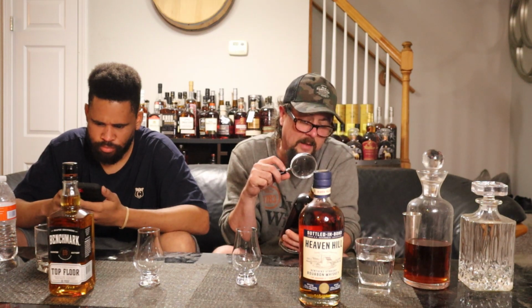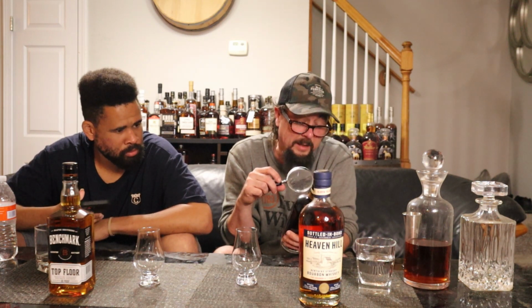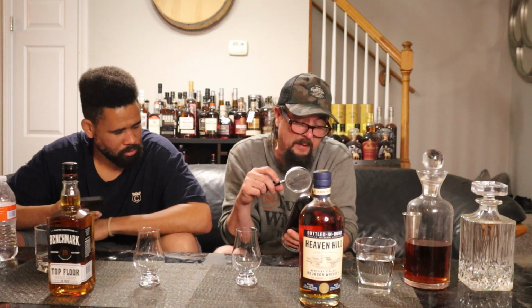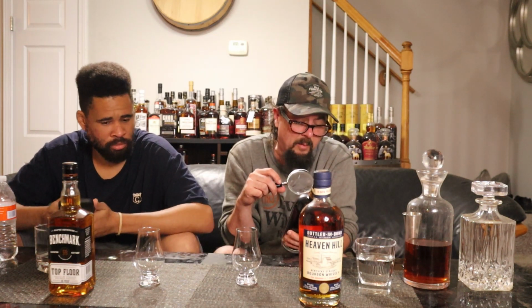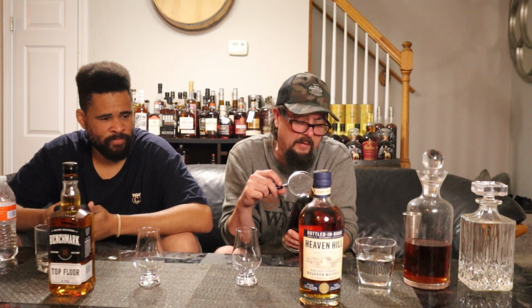I'm getting old. So, it says here on the back, the 16th edition of the Parker's Heritage Collection consists of 67% 13-year-old Kentucky Straight Bourbon Whiskey that has been double-barreled and then blended post-aging with 33% 15-year-old Kentucky Straight Bourbon Whiskey. The 13-year-old bourbon was aged on the 5th to 7th floors of Rickhouse Q and was then rebarreled in new American white oak barrels with a level 3 char for 4 weeks.